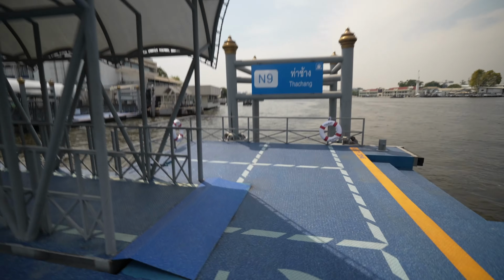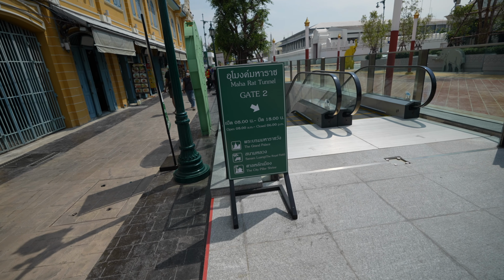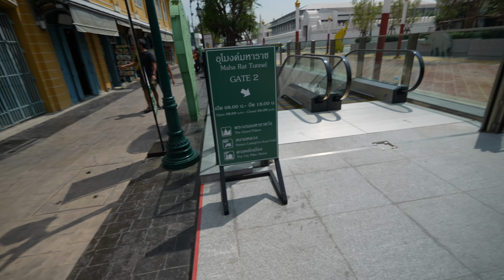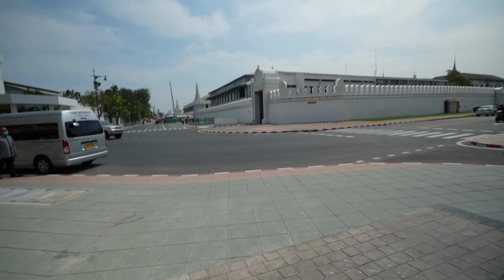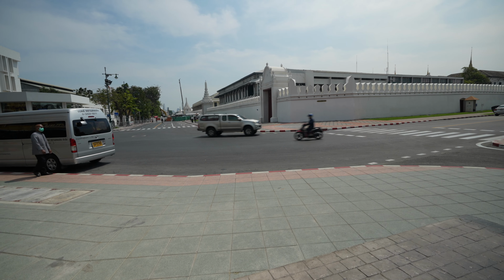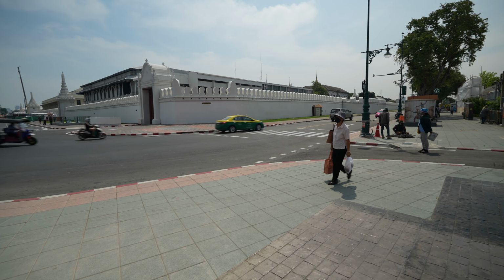Moving pier. That's a good name for it, isn't it? The Maha Rat Tunnel. That's a sure one to get in there. This looks like this could be the perimeter for it. If it is, it's going to be some size.